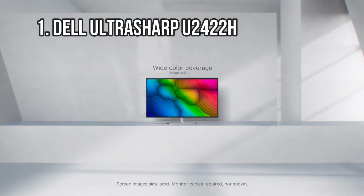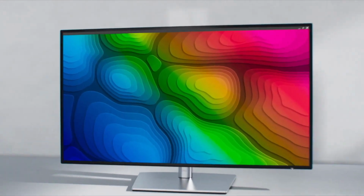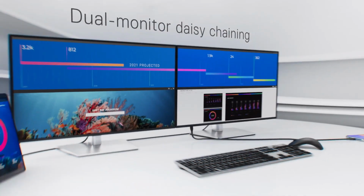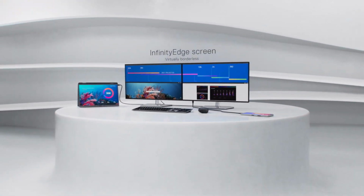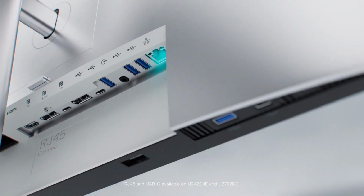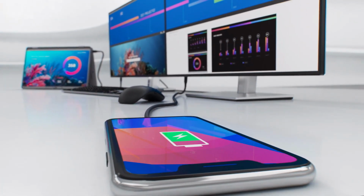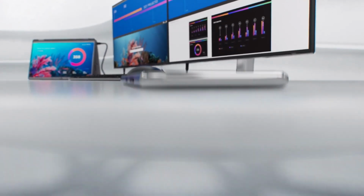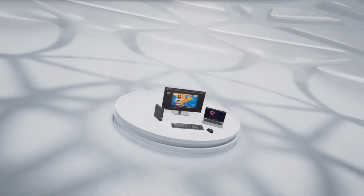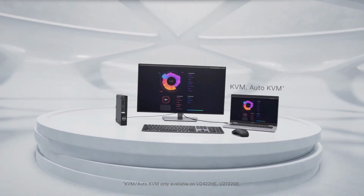At number 1. Dell UltraSharp U2422H, Best Budget Monitor. Dell's UltraSharp U2422H provides a quality and affordable starting point for kitting out your desk with a monitor that does a bit more than the basics. The monitor provides a 23.8-inch display that'll be a considerable jump over the laptop display you might be used to working on. That'll provide a bunch more space for multitasking, getting a close look at fine details, or seeing more of large spreadsheets at once.